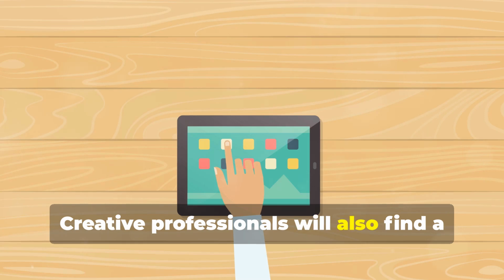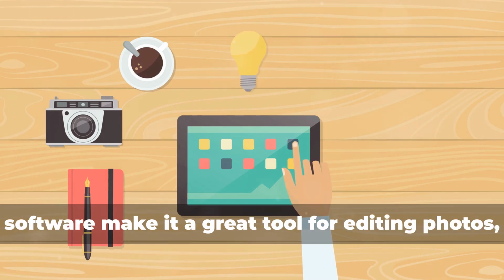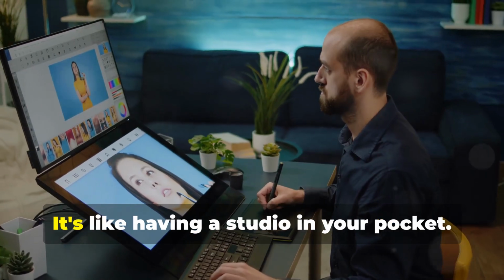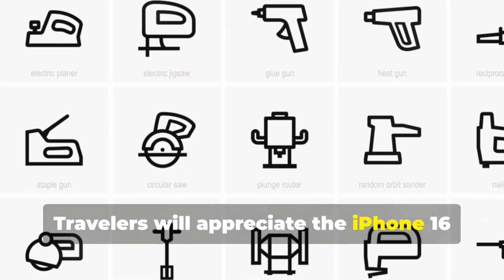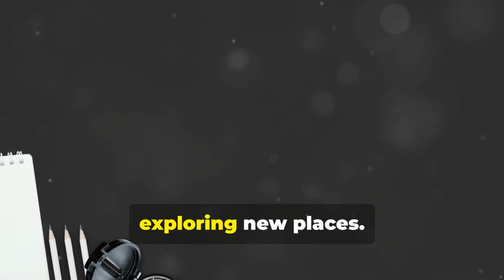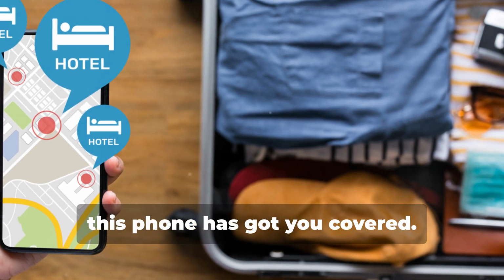Creative professionals will also find a lot to love about the iPhone 16 Pro Max. The powerful hardware and advanced software make it a great tool for editing photos, creating videos, and working on other creative projects. It's like having a studio in your pocket. Travelers will appreciate the iPhone 16 Pro Max as well. The improved camera and navigation features make it a great companion for exploring new places. Whether you're taking photos of landmarks or finding your way around, this phone has got you covered.